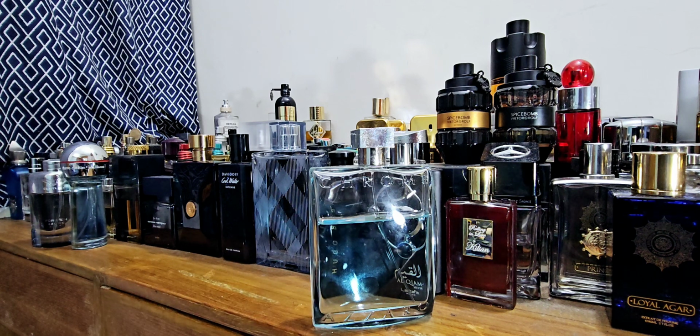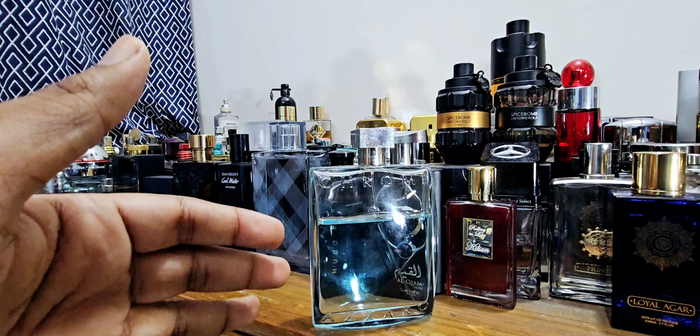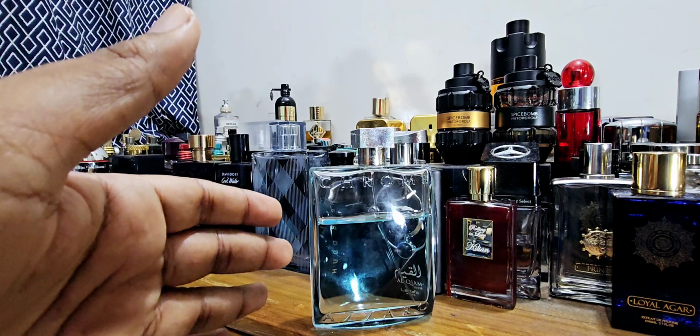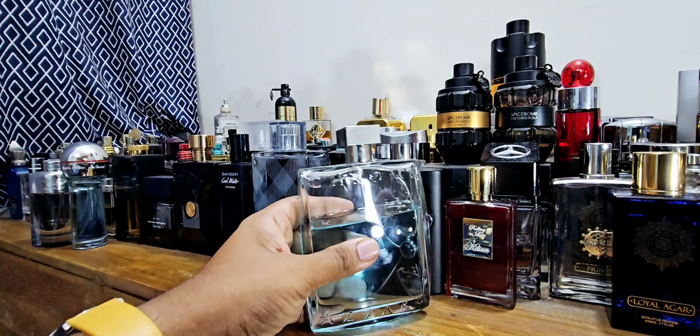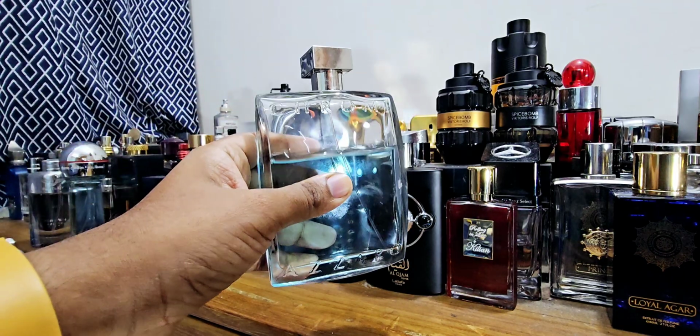This fragrance, it's something I did not love when I started my journey, but it has a lot of memories with me. And with time, I got used to it. Still not my most favorite blue fragrance, but this one you have to admire because of the soapy, blue, and at the same time metallic qualities. And this fragrance lasts. Okay, so performance wise, a very good bang for buck.